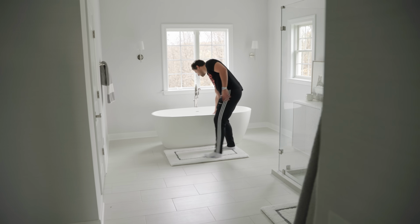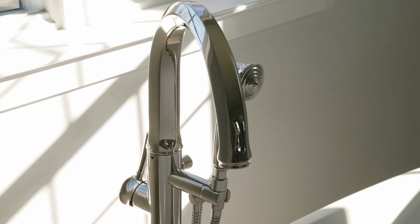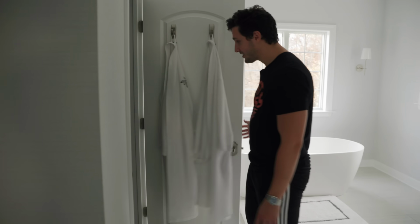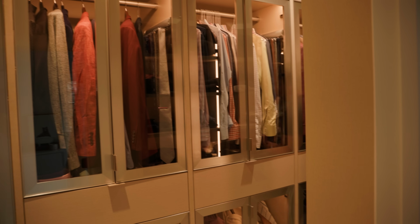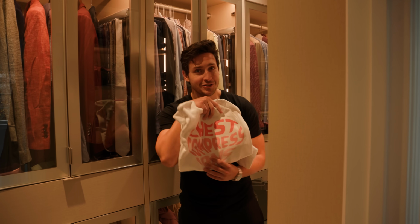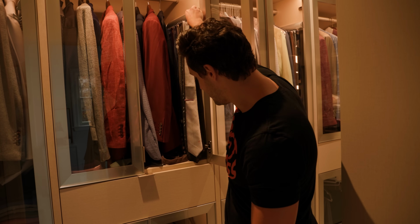We have a giant tub that, besides clipping my toenails in or washing Bear in, I don't really use. Big shower, toilet area, I guess. And this closet is really cool. We have suits galore in here. This is also where I keep my merch. Really cool little details that go a long way, like selecting ties. And drawers. I'm a closet guy, sorry.